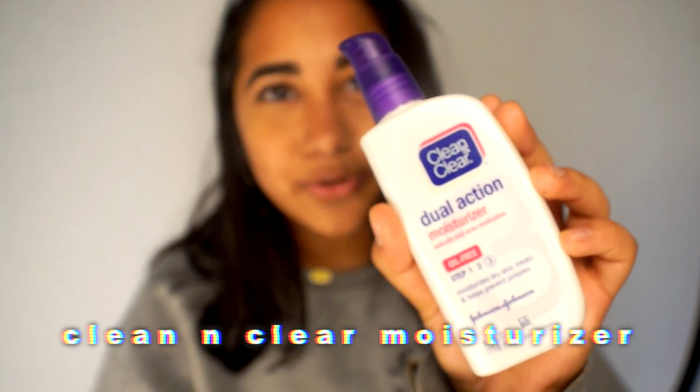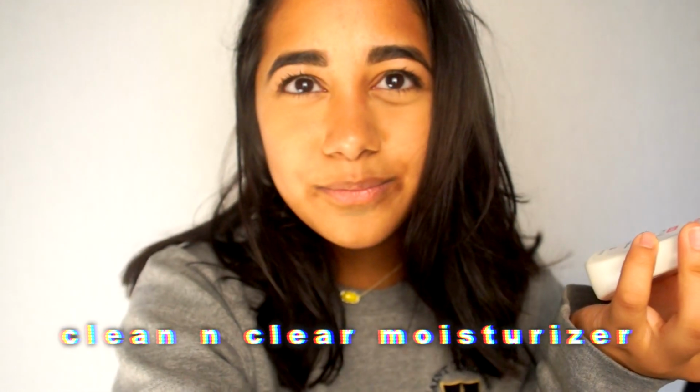So moisturizer, pretty much everybody uses this one. Dual action moisturizer, like everybody uses this one pretty much, but it's really great. I just put a pump or two, and then I put it here on my eyes and here because I have some redness here.